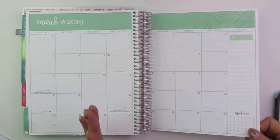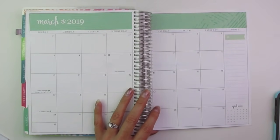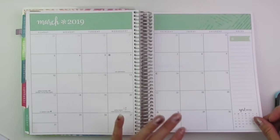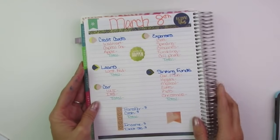Those of you that get paid bi-weekly, or maybe only 2 times a month, it just depends on how you get paid. If you're bi-weekly and it's the 1st, the 15th, and the 29th, then that would work for you too, because you're still getting an extra paycheck in there.